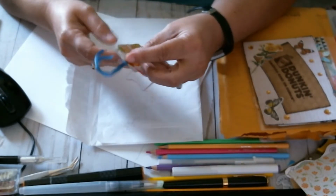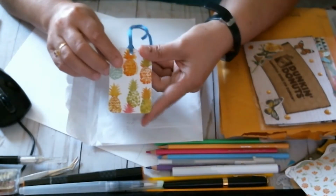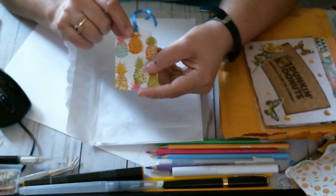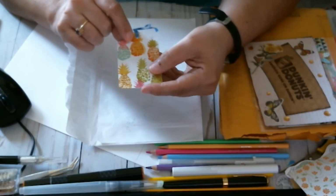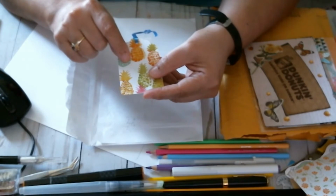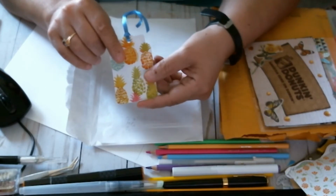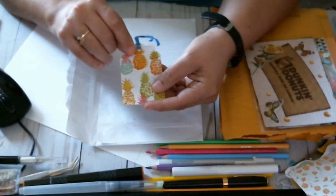XOXO Jan. Oh, from Jan, she sent a pretty little tag. I love these pineapples. And the story behind pineapples for me is that there was a pineapple little pencil case at Dollar Tree, I think one time. It was white and it had pineapples on it that were orange like this. I almost picked it up. I put it down. I turned around to get something else. And when I turned around to pick up the bag, it was gone. Somebody must have taken it while I was turned around.